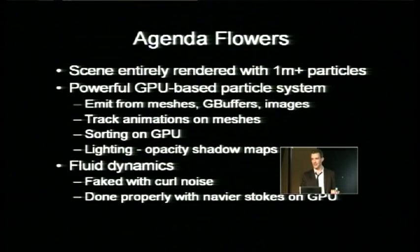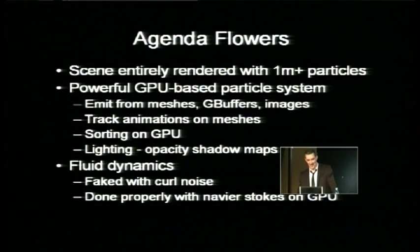The next shot I wanted to show was a shot from our Breakpoint demo this year, Agenda Circling Forth. The flowers scene in that demo. Has anyone seen that demo? Yeah, a few people have seen that demo, cool. Agenda was entirely built from particles. We had this GPU particle system that can do 1 million particles a frame reasonably comfortably on very good hardware. We're getting better over the year.